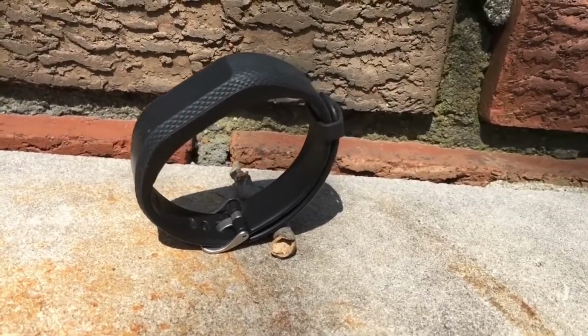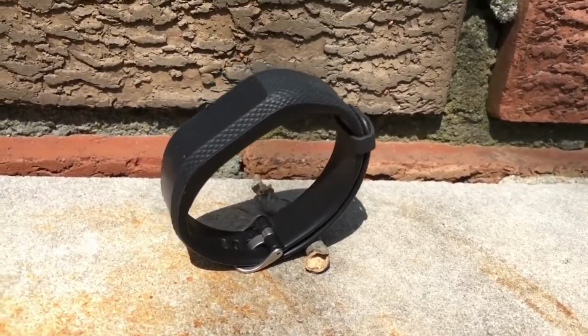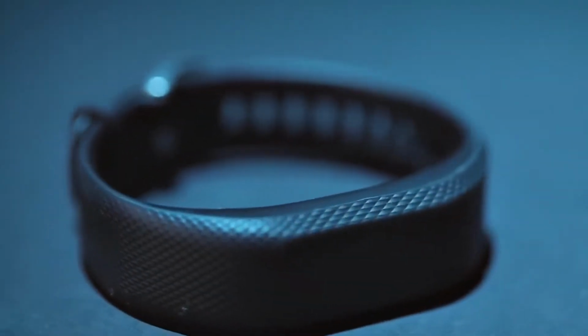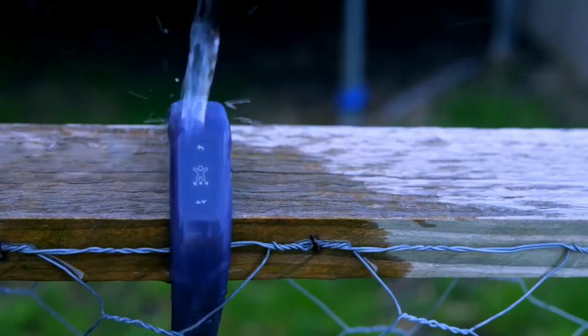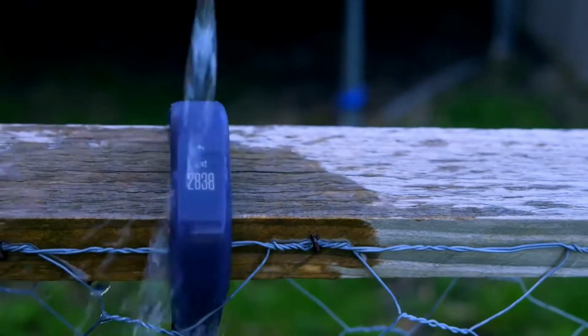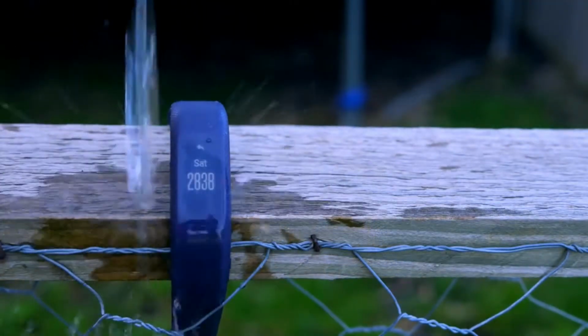The display is OLED with a resolution of 64 by 128 pixels. You can interact with the display through taps and swipes in a vertical interface, and it's all laid out in a logical manner. Swiping from the home screen takes you through at-a-glance data such as your step count, floors climbed, and distance covered, so it's easy to get a quick update on your progress.